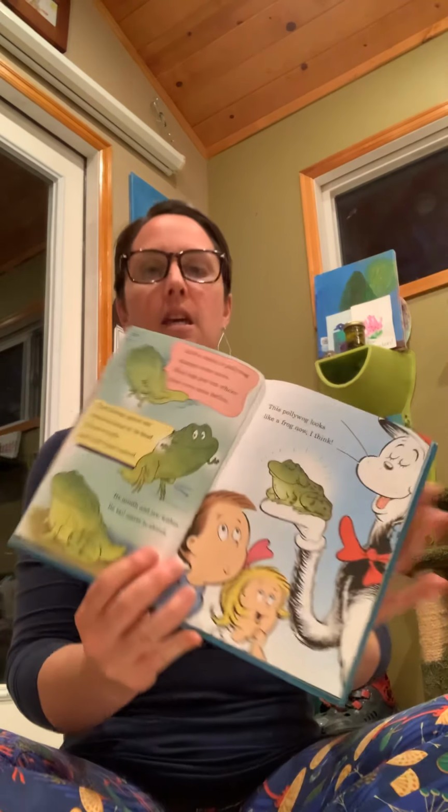"At 5 weeks, a pollywog changes some more. Hind legs pop out where there were none before. Then forelegs sprout out from 2 lumps by its head. It loses its gills and it gets lungs instead. Its mouth and jaw widen. Its tail starts to shrink. This pollywog looks like a frog now, I think."